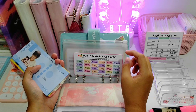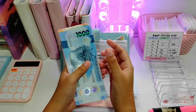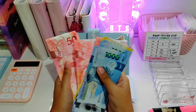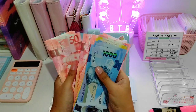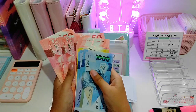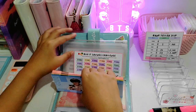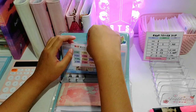And now for our fridge fund, I have 1,000, 2,000, 3,000, 4,000, 5,000 in the bank, 6,000, 7,000, 8,000, 9,000, 10,000, 11,000, 12,000, 13,000 pesos. I hope it also fits in here. Let's push that inside. Okay.